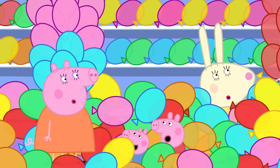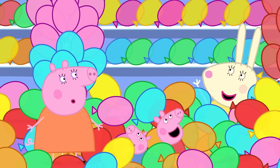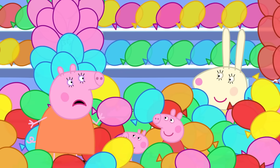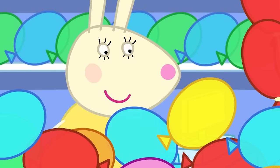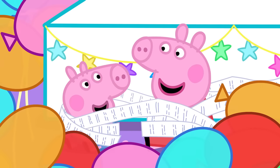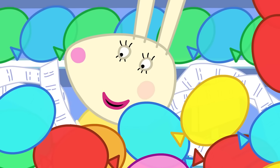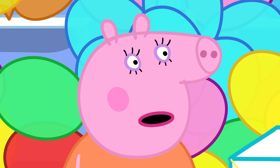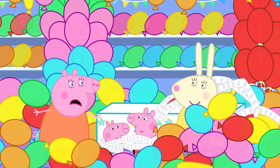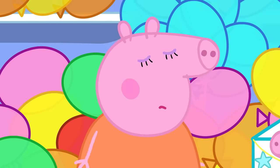Anyway, here are all your fancy planet-friendly recyclable balloons ready for the party. All? But we only ordered one. Hmm. Whoa! Oof. It says here 1,000 balloons for Mummy Pig's party. Oh, but we don't need this many. And we can't waste them. What do we do? I know.